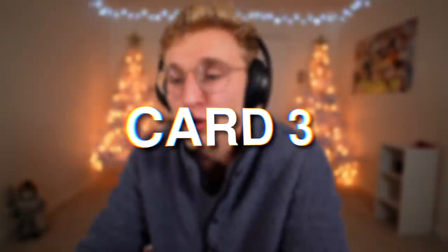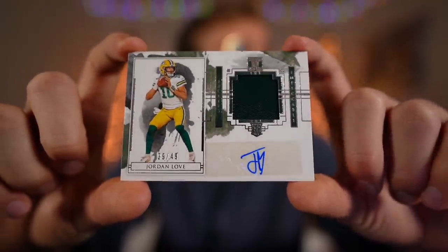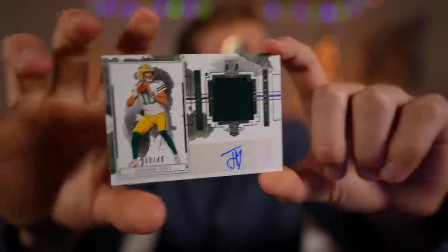Our third card of the opening is another rookie quarterback. Jordan Love. Looks just like the Jalen Hurts we got. Also absolutely gorgeous. And this one is 39 of 49, so a little more rare. I'll be honest, he's not gonna be coming in for Rodgers anytime soon, but hey. Starting us out hot with three rookies.